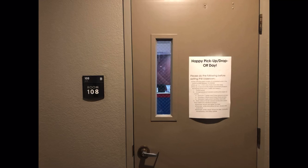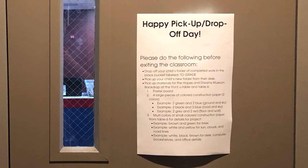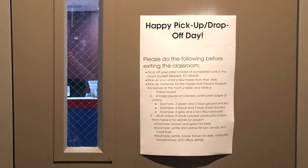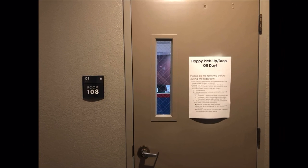You should have received my email last night regarding some important details you needed to know for the day's pickup and drop-off of materials. In case you didn't get a chance to see it yet, I posted a sign on the classroom door with information that you need to know about the materials you're picking up today. Go ahead and check it out if you haven't already done so. I'm also going to show you around the classroom to show you the materials you'll be picking up and the stations you need to make sure you stop by.